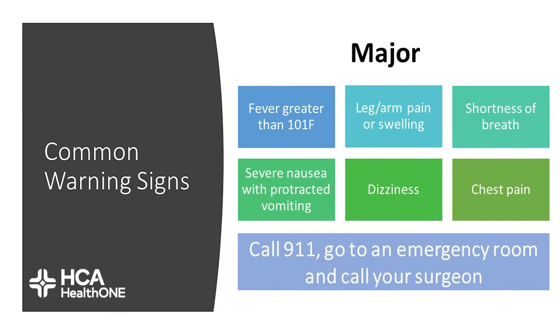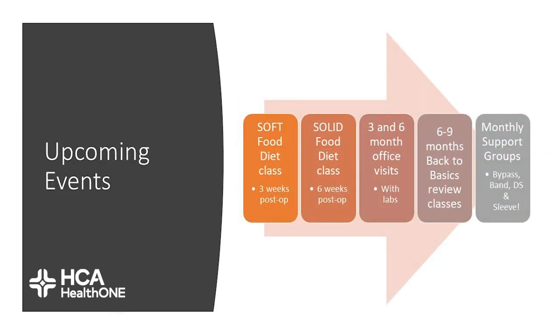Our upcoming events include our soft food class, which is at 3 weeks, our solid food class at 6 weeks, the 3 and 6 month office visits that you'll need to schedule with labs, the 6 to 9 month back to basics review class, and our monthly support groups for all of our patients, including bypass, band, duodenal switch, and sleeve.